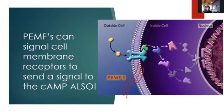So energy medicine is a way that we can get our cells to do work without having to take a supplement or a drug or different stimuli to the receptor. It's pretty amazing how much cellular activity happens when you add PEMF to a regimen in your practice.